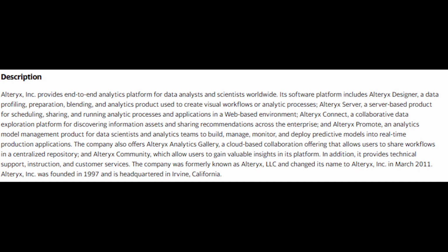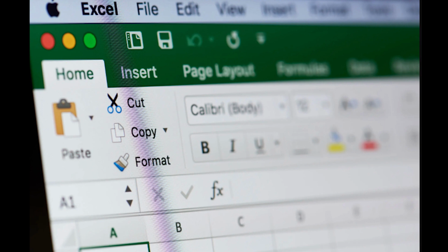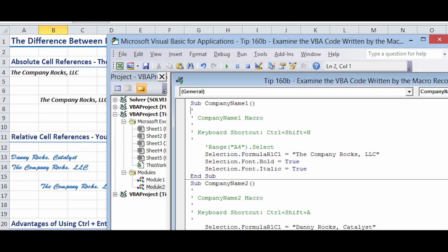So Alteryx is essentially a data analytics company that has programs available for businesses that makes data easier and quicker to analyze. Now, after looking more into their products without actually starting a trial, it seems like the most applicable use for their products would be if you have a ton of Excel spreadsheets with formulas and macros that would normally take hours to input the data and write the code. Now, anyone watching this video that uses Excel on a daily basis knows how long it could take to input data and write the formulas. And if you're running macros, then it could take even longer to write the code for the macros.